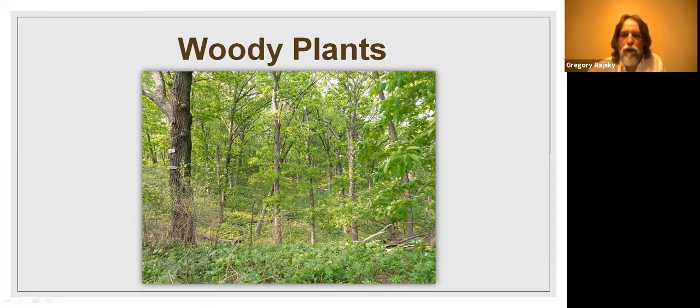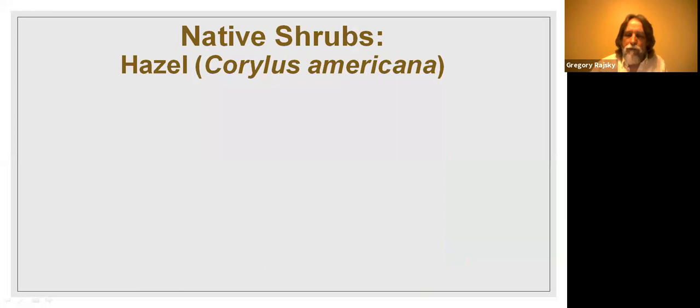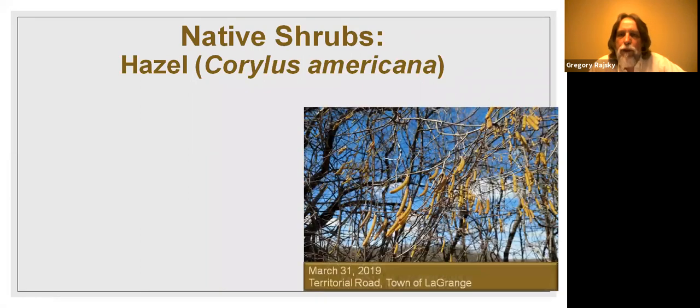So we'll start with a native shrub, Corylus americana, hazel or American hazel or hazelnut. And this was a very common, widespread understory shrub of pioneer days. The surveyors who conducted public land surveys in the 1840s often noted hazel brush being a conspicuous member of the communities through which they passed. And it is a remnant in some areas. This photo taken last year along Territorial Road. This is just growing along the roadside.